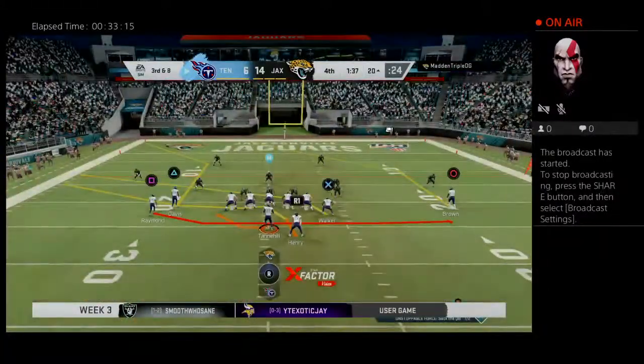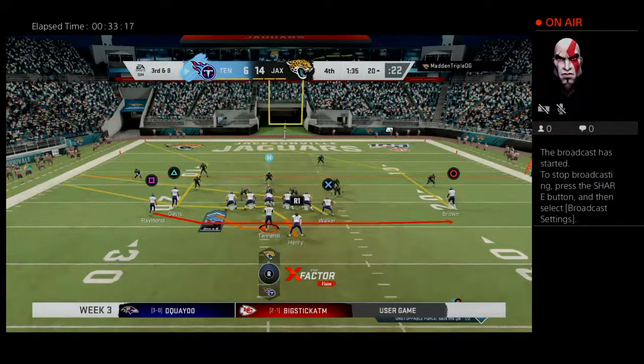And the Jags have 5 in the secondary here on 3rd down.